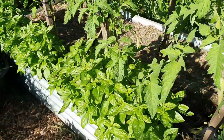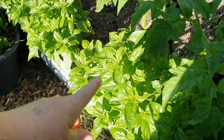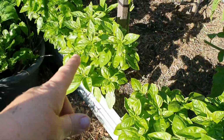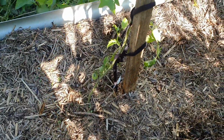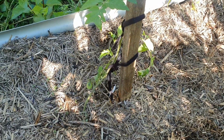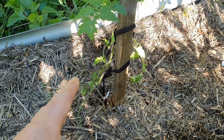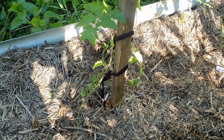This is the other bed containing 8 more plants, and you can see here all along the front, this is some delicious basil. If we take a closer look, some of these tomatoes are smaller than others, and that is because I had to replace a couple of them. So this one was definitely replaced after some of the original plants did a disappearing act.